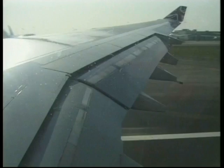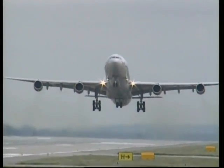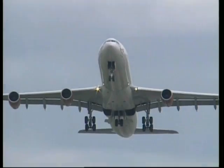As we lift off at around 160 miles an hour, the aeroplane moves into the environment it was built for. The wheels are retracted into the wheel well as they're not required until we come into land.